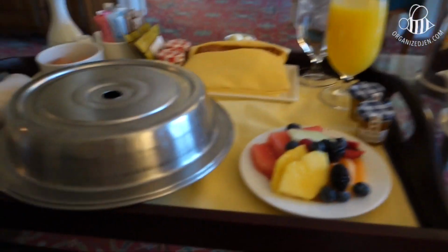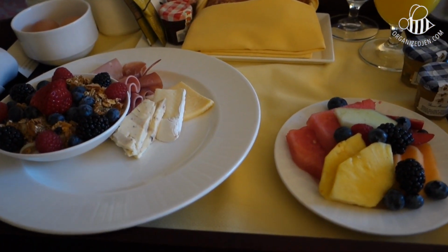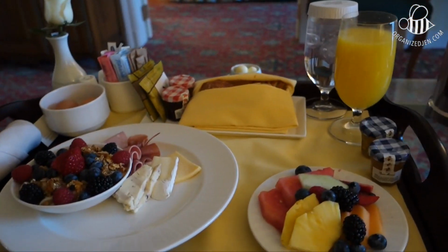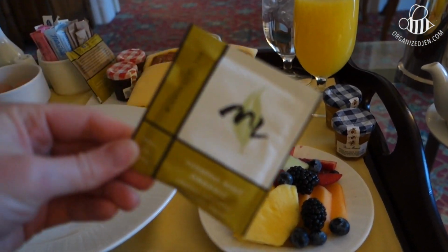Good morning, friends. It's the first full day of the conference. I woke up about an hour ago and had a nice leisurely morning getting myself ready. And now I'm having their continental breakfast, room service. It comes with some meats and cheeses, granola and yogurt, some pastries, hard-boiled eggs, fruit plate. Thought that sounded like a nice smorgasbord. I'm gonna have some mint tea from Mighty Leaf.